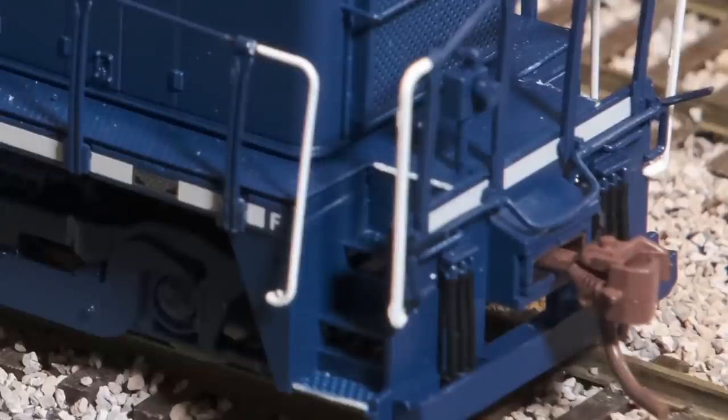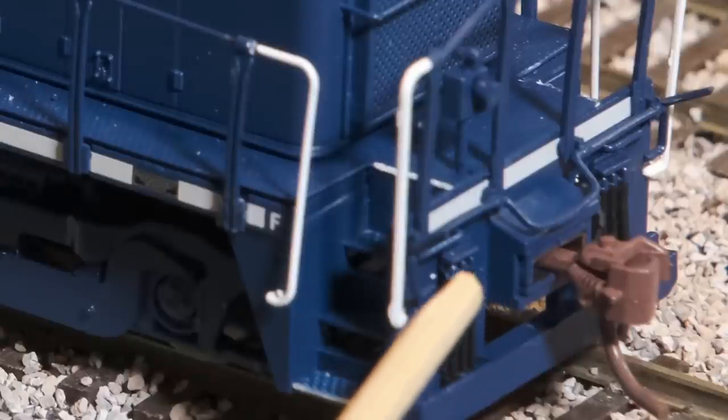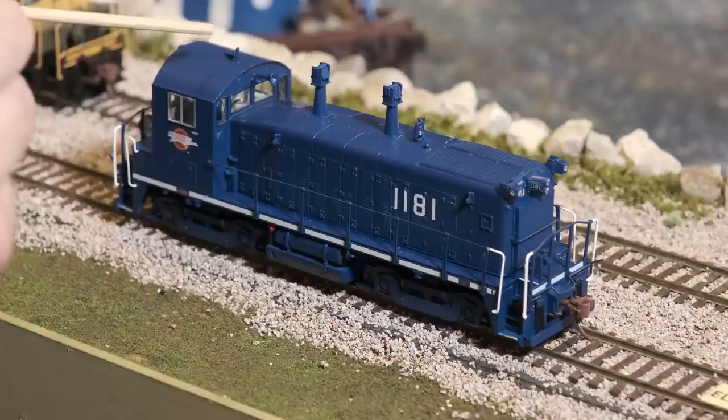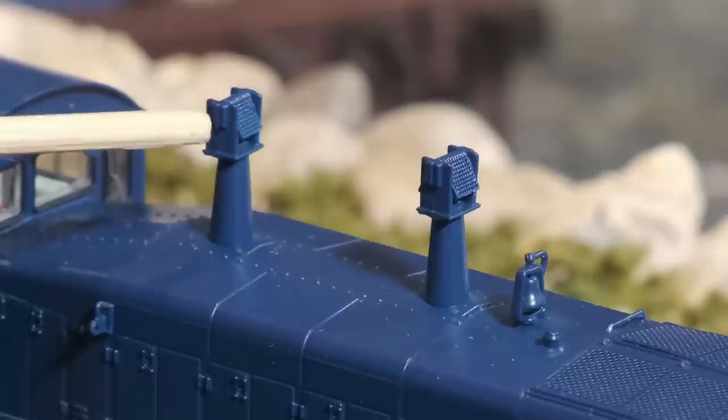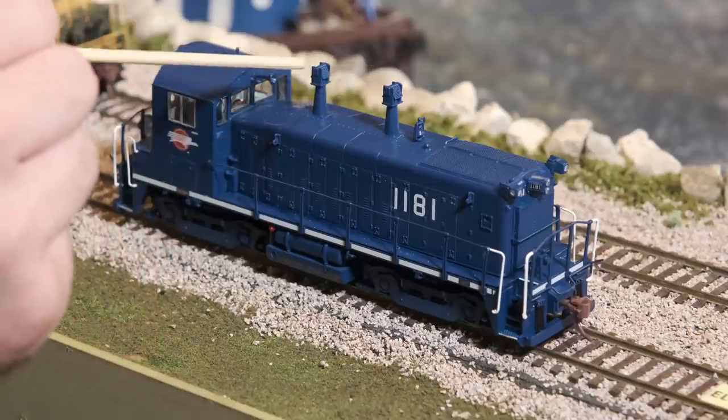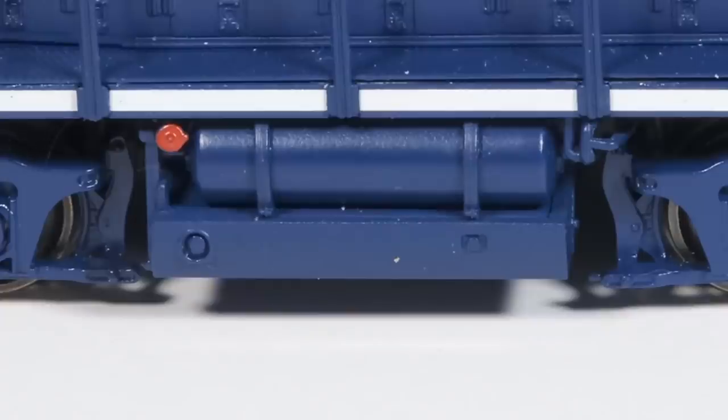Coupler cut lever with the single grab extension. Firecracker antenna. Unique spark arresters on the exhaust stacks. And this is actually an etched metal part that kind of fits over top there. Enlarged fuel tank for those longer trips.